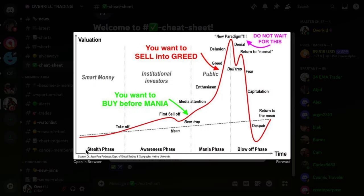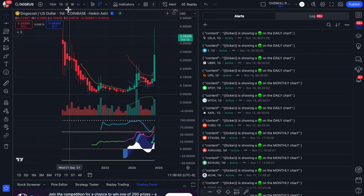That's why they call that the stealth phase. We want to enter with the smart money when nobody's talking about these assets. Nobody's talking about Dogecoin at 5 cents. Everybody's talking about it up here at, I'm sorry, 40 cents. We're exiting up here, taking profits up here, buying down in this area here. These are where we want to buy. These are the 2 phases right here, not up here. So I'd recommend taking some profits on Doge.